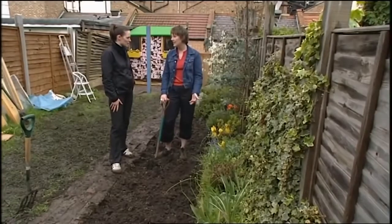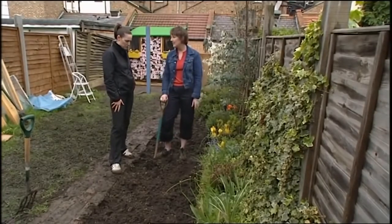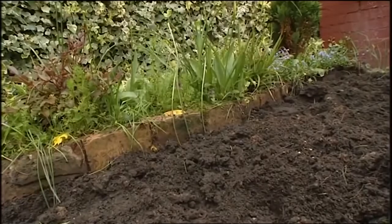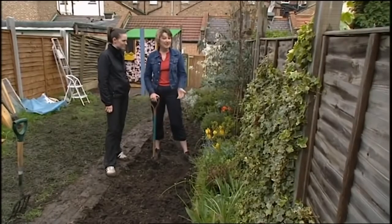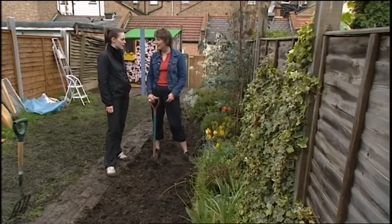To keep it looking good, you need to regularly feed it, water it, make sure the plants are in tip-top condition. You've got to really plant things that will do well in this border. Not today, but it usually is really bright when I come here, isn't it? Yeah, it's very, very hot. Maybe we should go for something more silver-leafed, something that actually likes basking in these hot conditions.